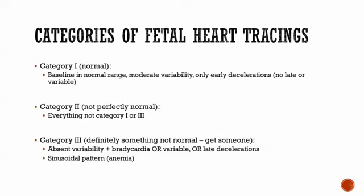Maybe you should get somebody if you saw the tracing that you were concerned was category 3. All right, so what do you see there? Would be absent variability with bradycardia or variable or late decelerations, as well as sinusoidal patterns. This is certainly sort of a big-time problem tracing.